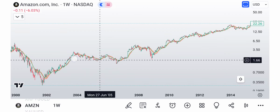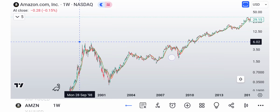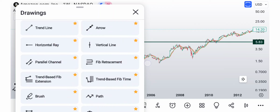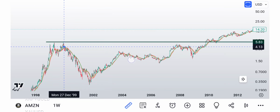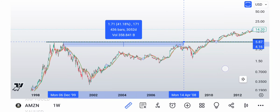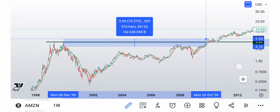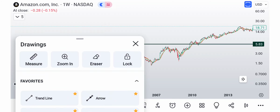And you can see it just basically was flattening out. Here's the all-time high right there. And Amazon didn't break above its all-time high. Let's see. So there's the all-time high, and then it finally broke above its all-time high 10 years later. So it took 10 years for Amazon to break above its all-time high. So I think I made my point very clearly. And then look what it did.